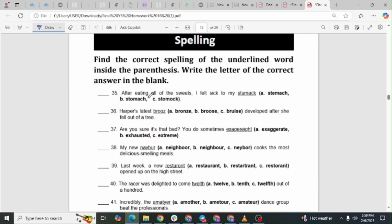Question 35. After eating all of the sweets, I felt sick to my blank. Option A. Stomach. Option B. Stomach. Option C. Stomach. The correct answer is option B. The correct spelling of the word is stomach, which refers to the organ responsible for digestion.